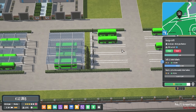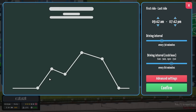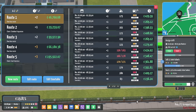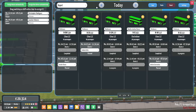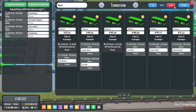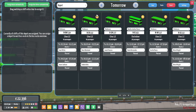Oh! The penny's just dropped, boys. I'm so sorry. The penny has just dropped. I didn't realize they were classed as minibuses, so I do have enough buses. So today... There you go. Tomorrow, if I now reset it... Oh, the penny's just dropped, guys. I'm so sorry.